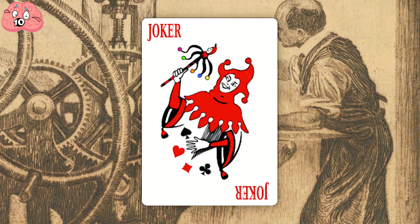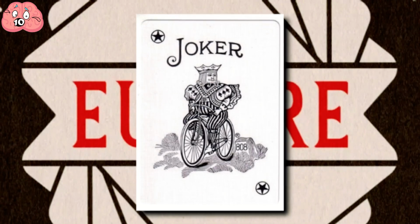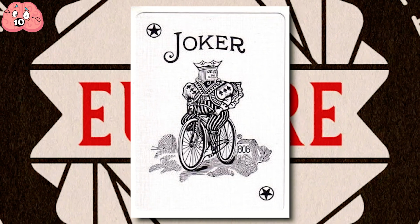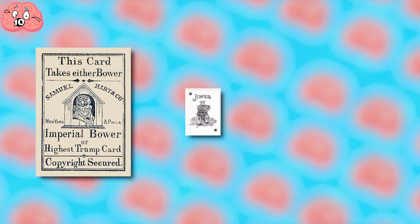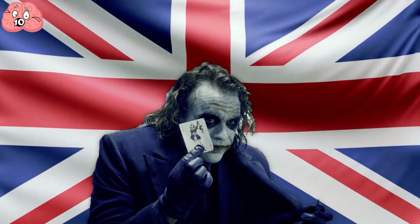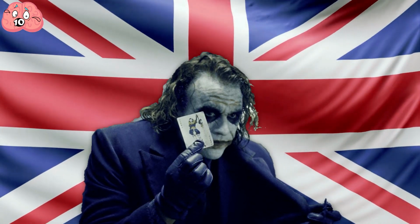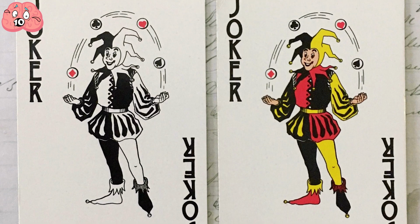The Joker card first appeared in printed card decks in the 1860s. The card was used as the Best Bower, which was an extra trump card in the new American version of the game, Euchre. The name progressed from the Best Bower to the Little Joker, and then the Jolly Joker. English card decks included the Joker just a little later in the 1880s, but the card didn't always feature the quirky jester that we know today.